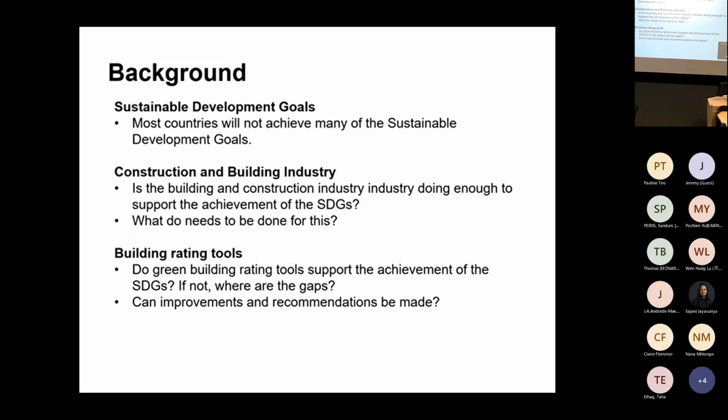If we look at the Sustainable Development Goals, it's clear that many countries are not going to achieve them. We can also look at construction and the building industry, and again, it's clear that the Sustainable Development Goals haven't really been addressed. So we need to ask whether there's more that we should be doing. We can then look at some of the detailed guidance tools, the rating tools, things like green building tools, and ask whether these address the SDGs. And if they don't, what are the gaps and what are the improvements and recommendations that can be made?